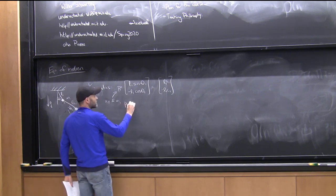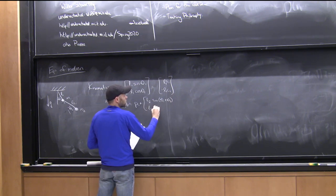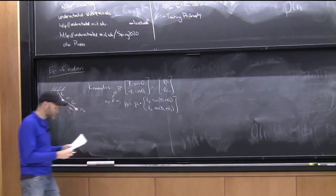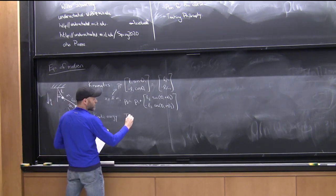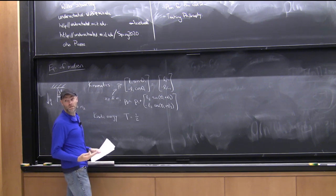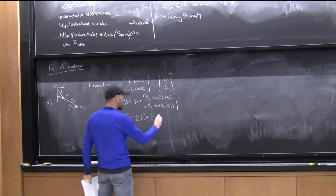Similarly, I can cascade this, and I can say P2 is P1 plus the coordinates of the next link, L2. You end up getting a sine of theta1 plus theta2. Okay, which we can write out. I write the kinetic energy, which I can write in my matrix equation form. It's 1/2 mv squared, but in matrix form, that is just p1 dot transpose m1 p1 dot. That's just 1/2 mv squared, but in vector form.